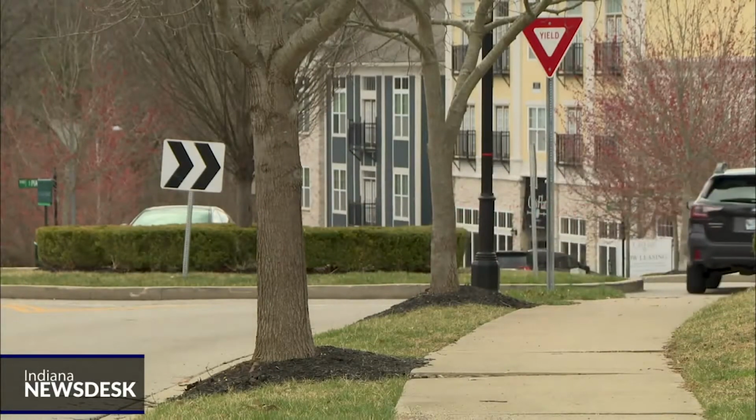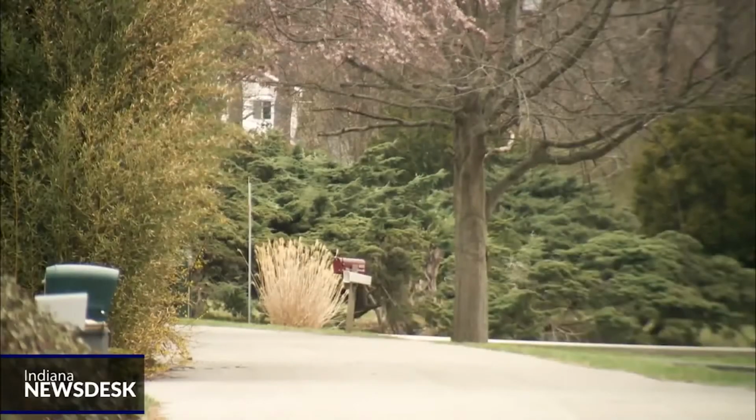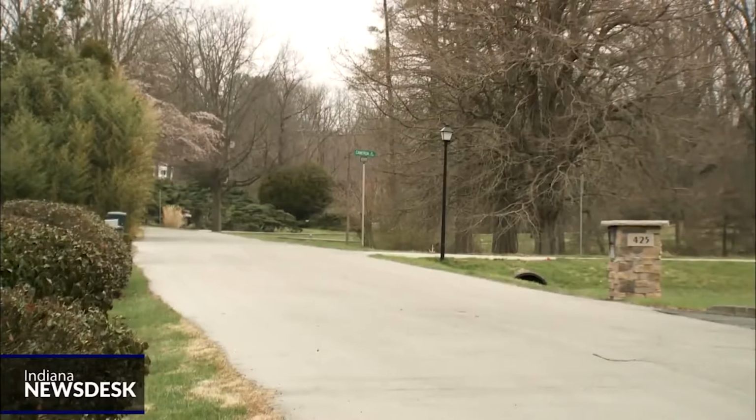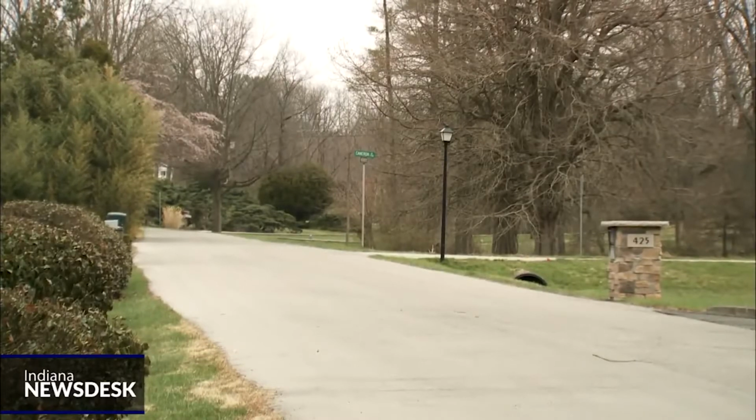This is an initial phase to kind of see how this goes and see how we can adjust this into the future and use it to plant more trees in other parts of the city. Hatch is Bloomington's urban forester and responsible for overseeing the project. The cost of this initial phase is roughly $182,000.